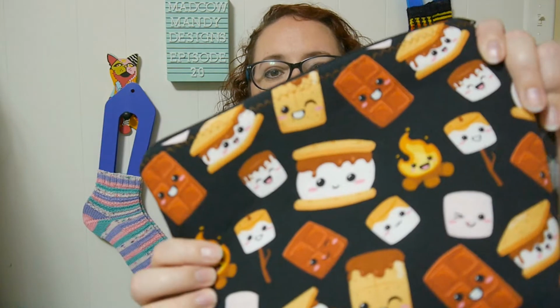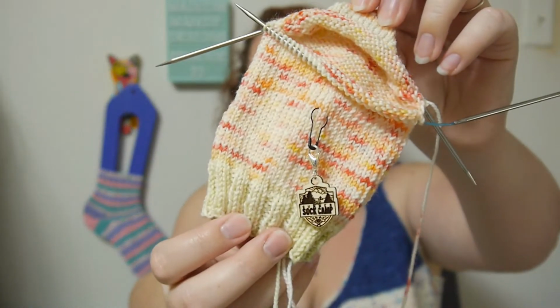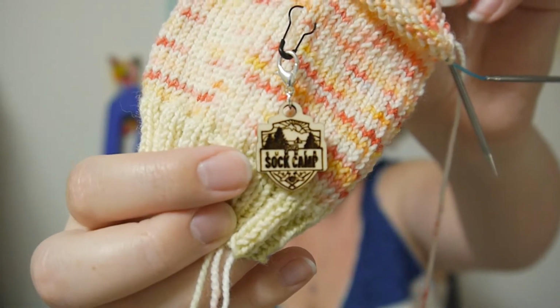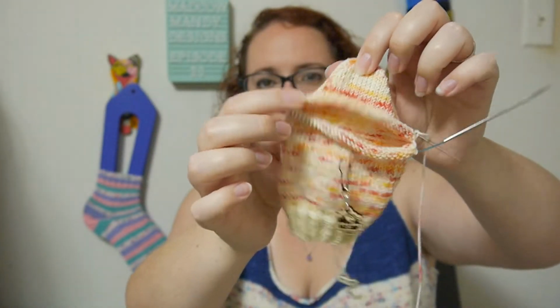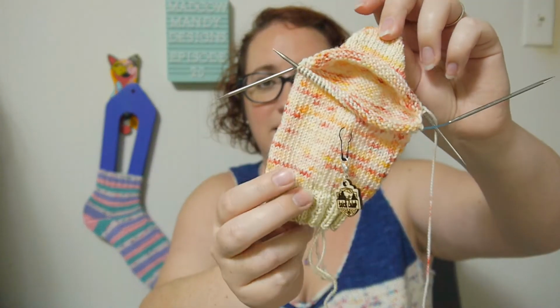That brings us into works in progress. First up is my new camp bag from 3 by the Sea. And inside I have my spring socks. So, not a whole lot going on yet. I do have my logo stitch marker from Kay for camp this year. That was one of my pieces of mail over the last week.